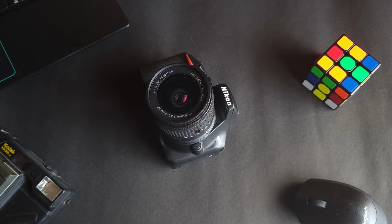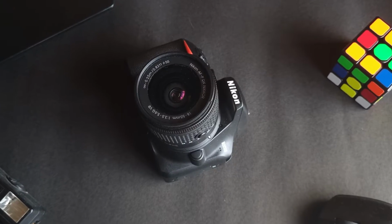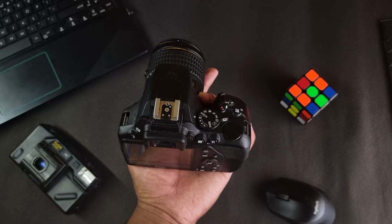So is this camera really worth it, or is it going to be a waste of money to buy a cheap one? If you're a YouTuber and you're thinking of buying this camera to do YouTube, you can directly skip to this timestamp to know whether to buy or not directly. You don't have to waste your time across the video.